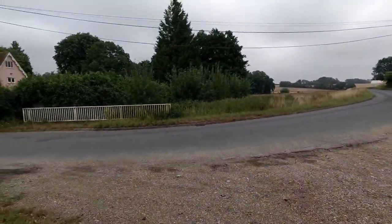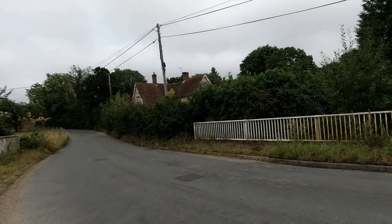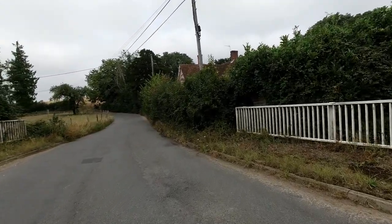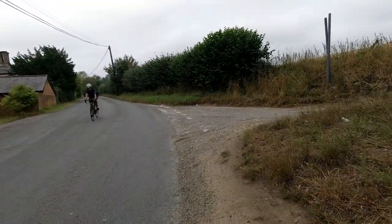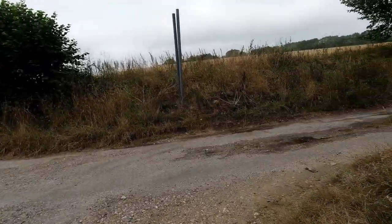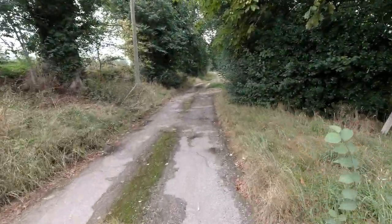Don't think we need to bother with a stile here because it's been a bit of a disaster with the gate. So we can just walk through. And once you're through the gate, turn left onto Stowmarket Road. So we're just walking on the road a little way. We're going to turn right onto, I think it's called Back Lane. Right. Yep, turn right onto Back Lane.